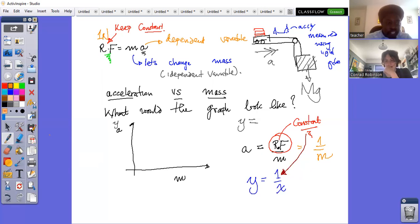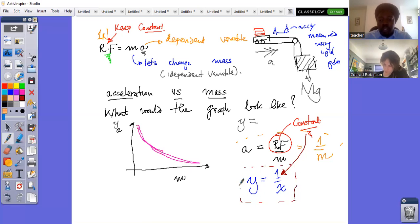So note that this equation is actually this reciprocal graph in disguise. If I plot a against m, my graph will look like this, and it will not touch either the y or the x-axis. So you absolutely need to know what this graph looks like. Unfortunately, there's no shortcut other than to memorize it.